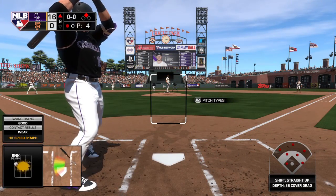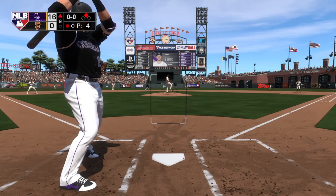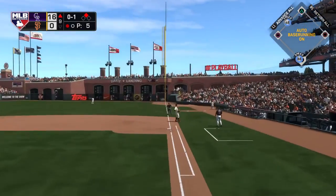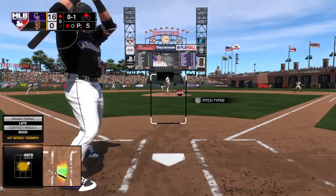His previous battles with Tony Watson: 2 hits in 7 tries. First delivery to him on the way. Well hit to right, but a foul ball. Runner at second here with 1 man out.